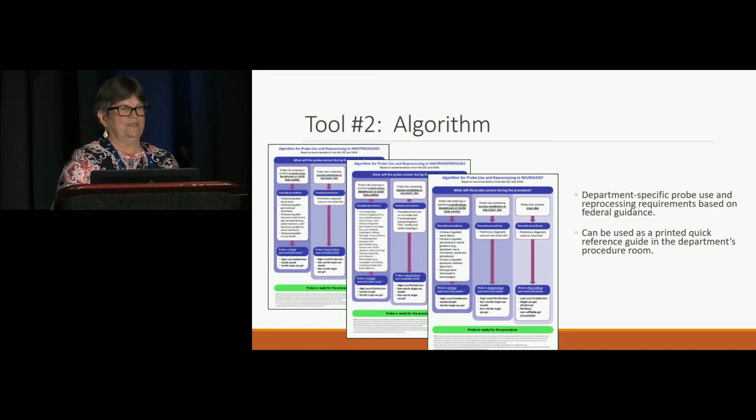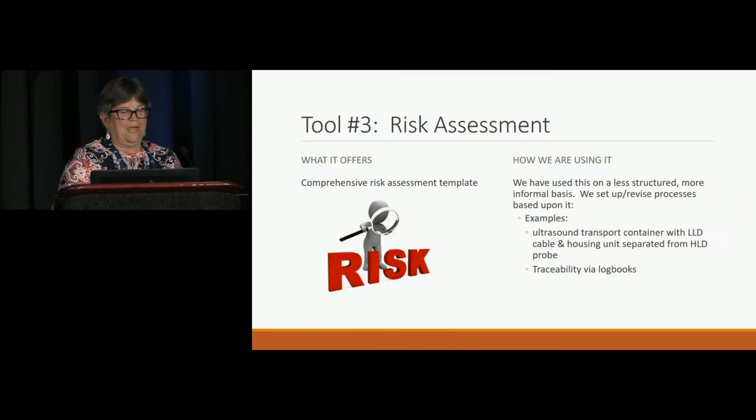Our plans for this and practice so far are that we start and we use this document, and then at the conclusion of that specialty, we have them laminate them and then use them to post in their areas for future reference. Tool number 3 is the risk assessment. It offers a comprehensive risk assessment template. So how have we been using it? Well, rather than just calling it a separate risk assessment for this, we've used it on a less structured, more informal basis.